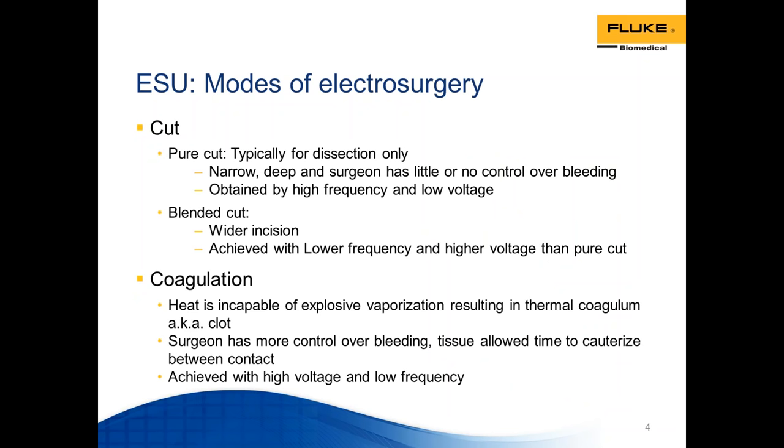When we're in these modes, we can either cut or we can coagulate. So in the cut operation, there's a couple of different ways that we can do this. Pure cut is typically for dissection only. It's narrow, deep, and the surgeon has little or no control over bleeding, and it's obtained by high frequency and low voltage. The blended cut makes a wider incision, and it arrives with lower frequency and higher voltage than pure cut does.